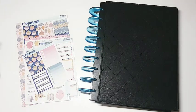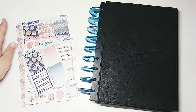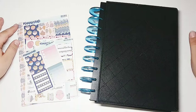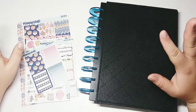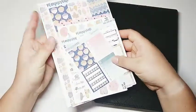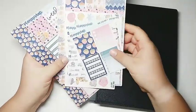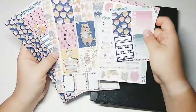In today's video, we are going to be planning in the catch-all section of my Classic Happy Planner for the week of November 21st through the 27th. I am very excited to use this kit. I've been wanting to use this kit for a really long time, and so I'm really happy that I finally get to use it. This is from PlannerKate. It is the Autumn Tales kit.